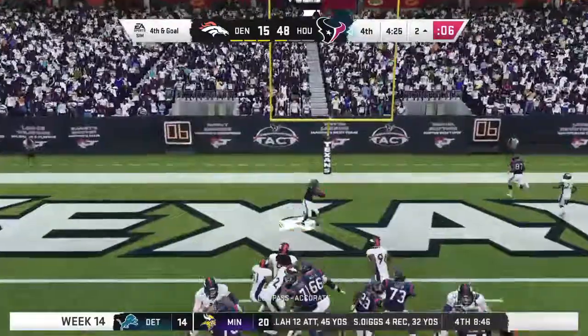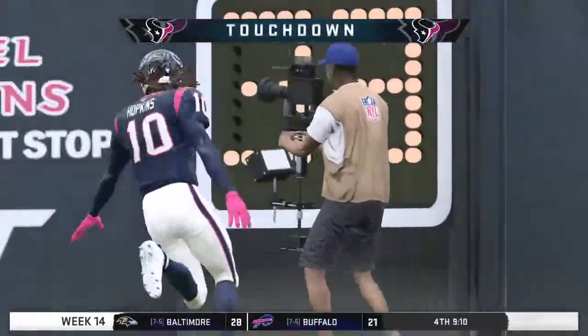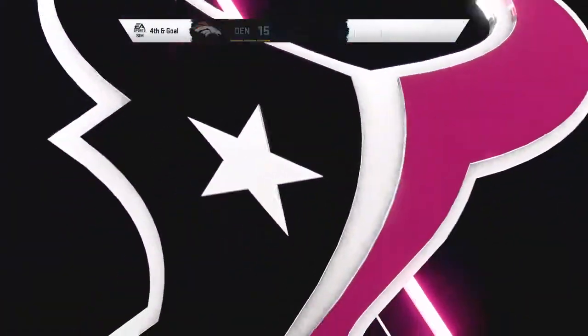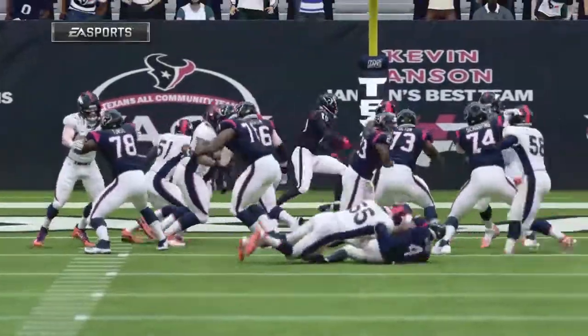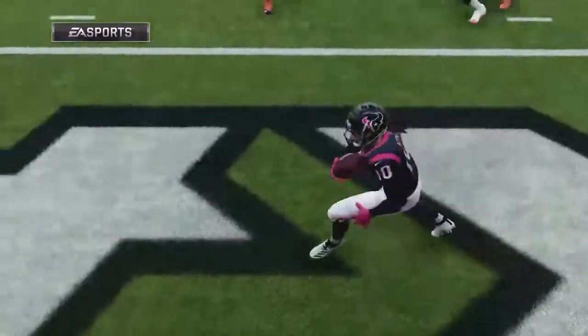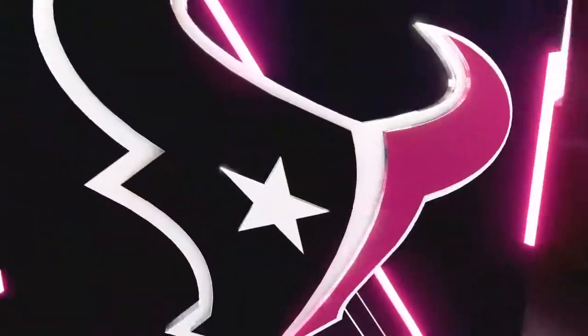They will indeed snap it to Watson. And that is caught. And he has now tied the record. Touchdown. There was no going through the progressions on that touchdown pass. Yeah, nor was it necessary. His receiver won that route early, presented himself. No reason to wait. Go ahead and put it on him and score a touchdown.